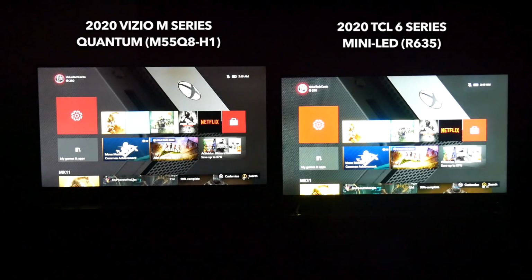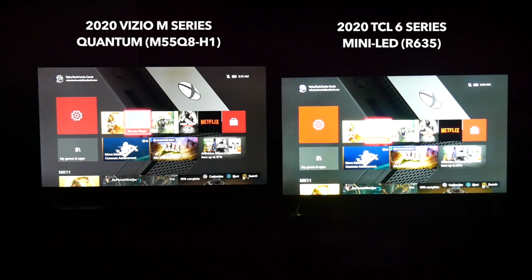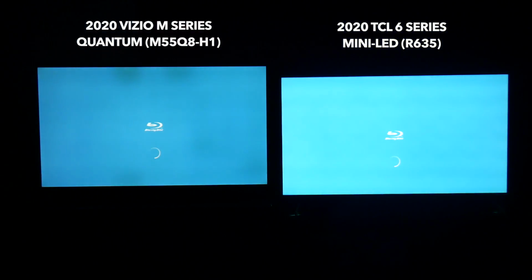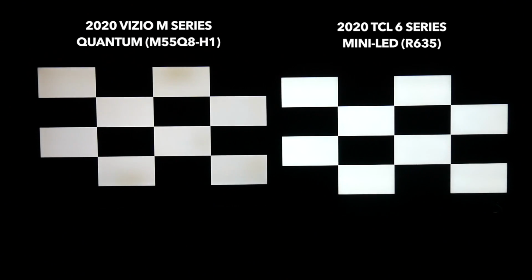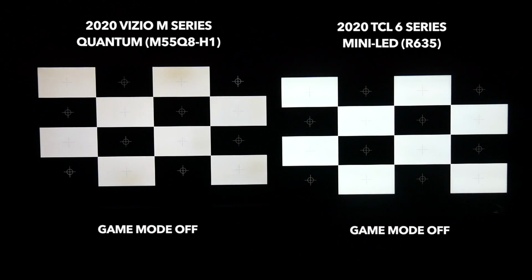To test this, I'm going to go over here to the Spears and Munsell disc. I'm just going to pull up a contrast pattern and we're going to see how these TVs respond as far as input lag. Now, as I switch the patterns, as you can see, the Vizio on the left, the M8, is responding first. I'm actually gonna switch the patterns this way. You see the Vizio on the left has a faster response time.